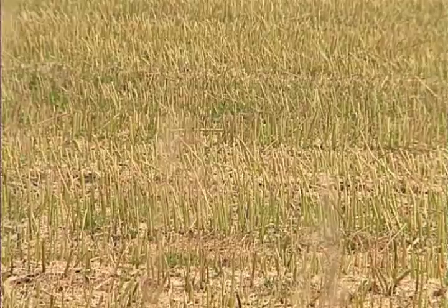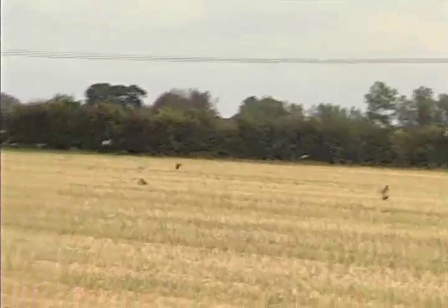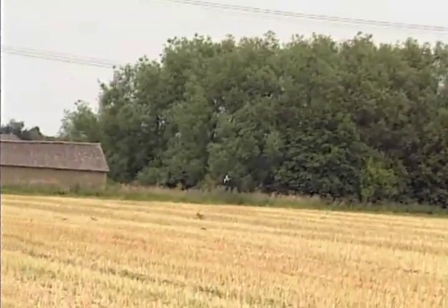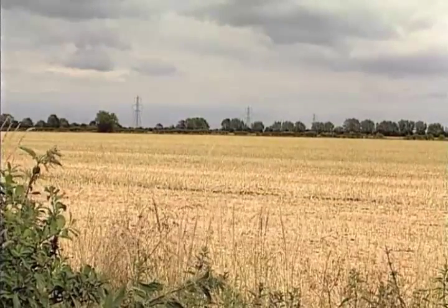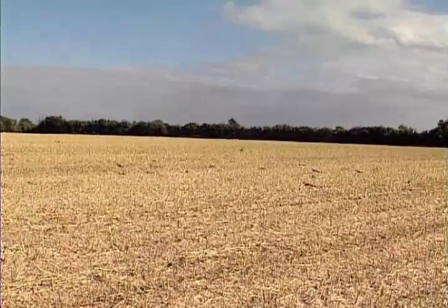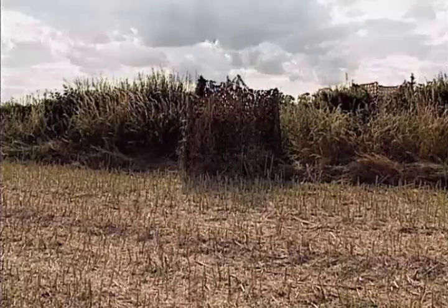David has moved down the valley now onto a low-lying flat field. Before setting up, he walks the feeding birds off the field. He's using a traditional basic horseshoe pattern of flocked shells. The net hide is positioned in front of a hedge with some rape stems and grass pushed into the hide for extra camouflage.